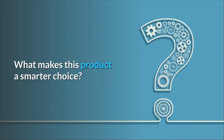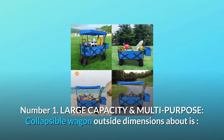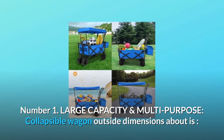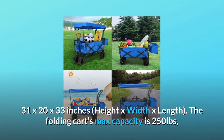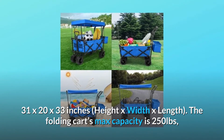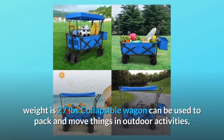What makes this product a smarter choice? Number 1. Large capacity and multipurpose collapsible wagon. Outside dimensions are about 31 by 20 by 33 inches, height x width x length. The folding cart's max capacity is 250 pounds, and its weight is 27 pounds.